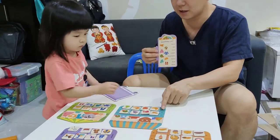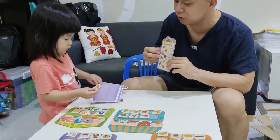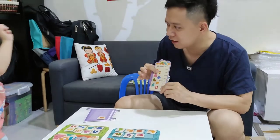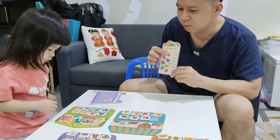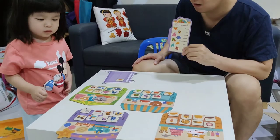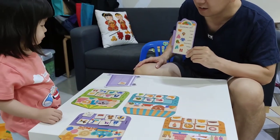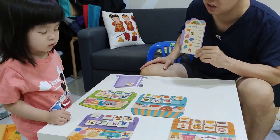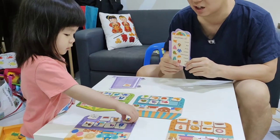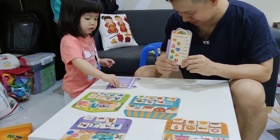Baby, take the carrot. Which one is carrot? Yes, and put in your shopping cart. Put in the trolley. Wow, good job. Give me 5. Second one is ball. Where is the ball? Buy from the toy shop. Which one is a toy shop? You didn't find it? No. The toy shop, the elephant sells toys. You see the elephant sells toys? Yes. Good job. So put into your trolley. Give me 5.